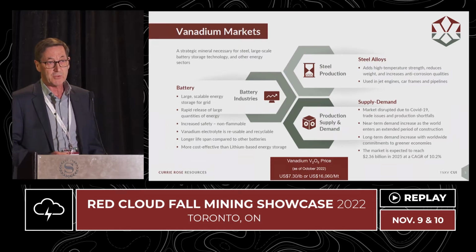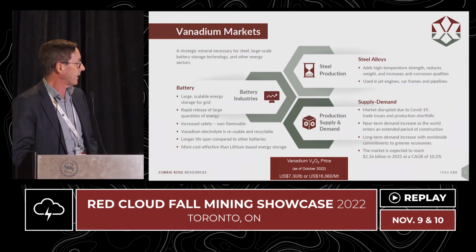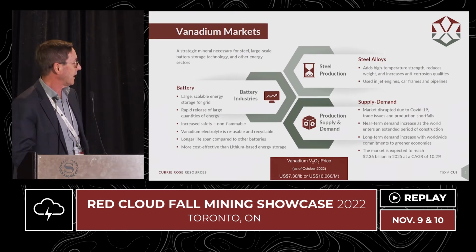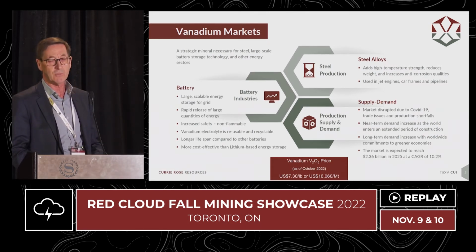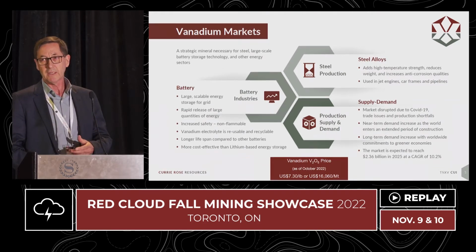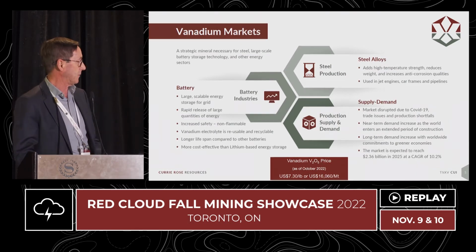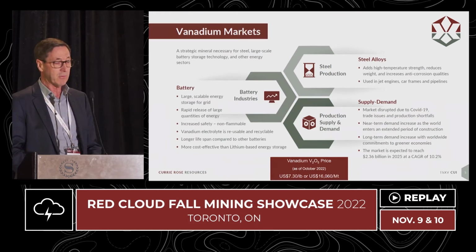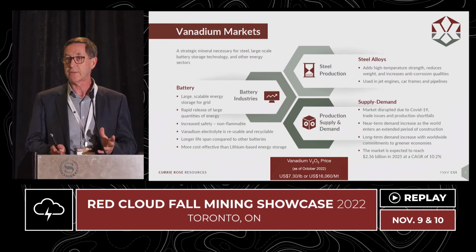Vanadium markets, I'm sure you all realise that most of the vanadium currently is used in steel, but the real area that we think is going to change everything with vanadium is the battery space. Why is that? Mainly because it's scalable, it's safe, it has a rapid release of large amounts of energy, which means that if, for example, you're on a mine site and you need to kickstart your ball mill, there's enough energy in this to be able to do that, when most of the other batteries don't seem to be able to do that too well. Safe, it's not flammable, and it's also part of this electrolyte and recyclable part. Lasts longer, and of course it's more cost effective than the lithium-based storage, and it fits a different niche. I think that's what you really need to understand.